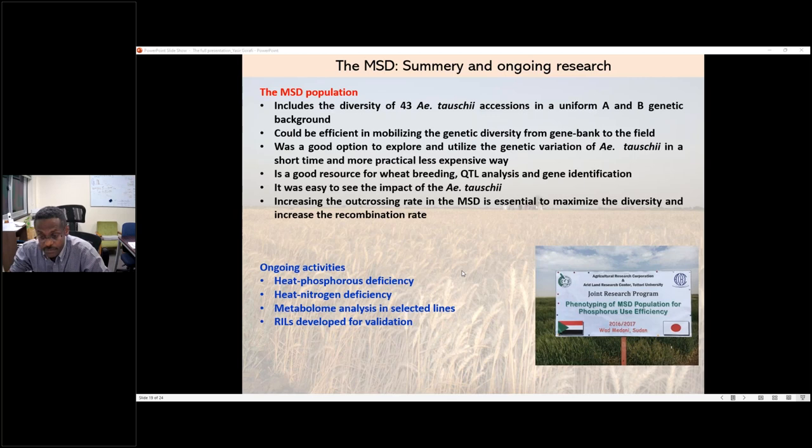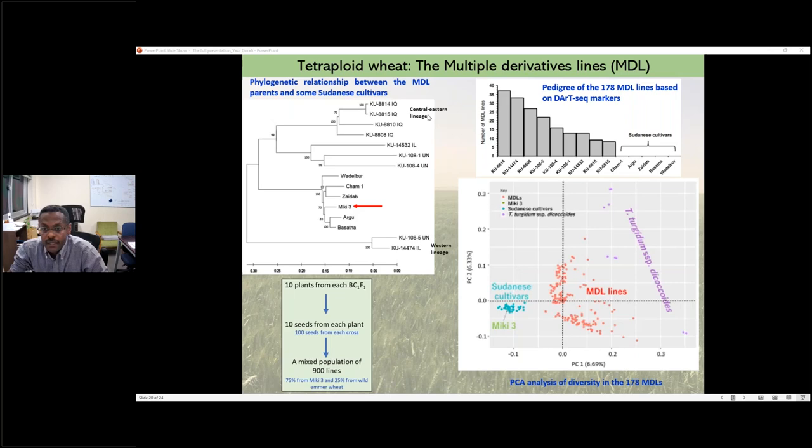With this work in wheat done, we repeated the same in tetraploid wheat. In the case of tetraploid wheat, we crossed nine wild emmer wheat accessions from the two lineages, the central eastern lineage and the western lineage, with a durum wheat cultivar, Miki 3, which is very famous in Mediterranean areas like Lebanon and Syria. Following the same scheme as the MSD, we crossed the nine wild emmer wheat accessions with Miki 3 and produced a mixture of 900 lines that theoretically have 75% from Miki 3 and 25% from wild emmer wheat. And we could also identify the pedigree of some selected lines.